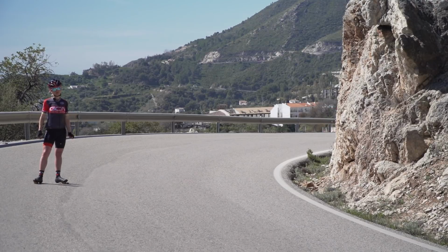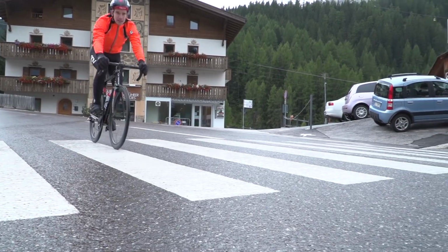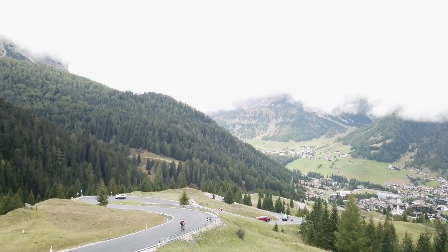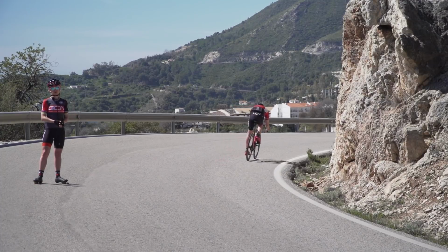and you can build up confidence in your tyres by practicing cornering. You do always need to be aware of the road conditions though, because wet roads or gravel or sand or even drain covers will reduce your grip. So look ahead to where you're going and adjust your speed and your lean according to the amount of grip you've got.